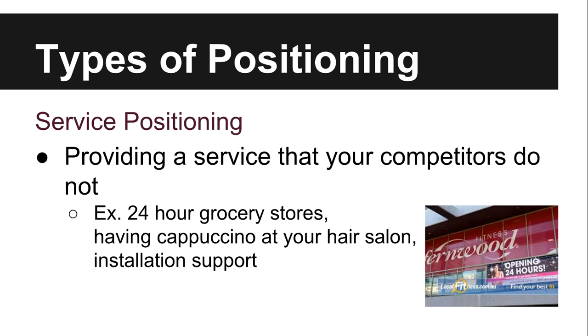Well, who would you rather hire, or where would you rather buy your dishwasher? Would you rather buy it from a place that's going to install it for free? Or would you rather go somewhere where you're going to have to figure out how to get it home and figure out how to install it by yourself? So that's a way that a company or product can position themselves to be more favorable than their competition, by adding that little extra something.